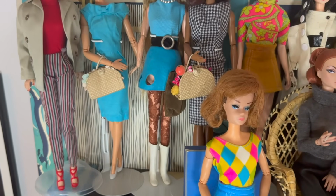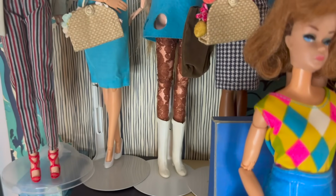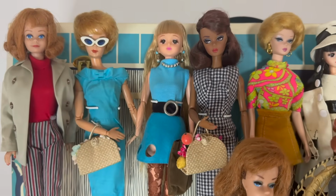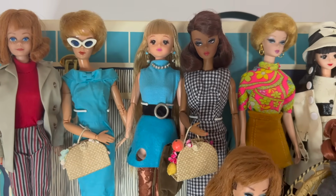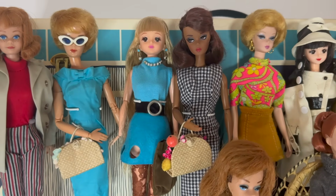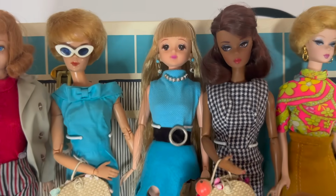She did come with shoes that did not fit on her feet, so I gave her these white go-go boots. This is one of my favorite looks for dolls, especially in mod costume. And so she's really cute. I love Jenny. I'm such a Jenny stan, and I want to add more of them to my collection. I obviously don't really have space for them, but you know, always looking on Amazon Japan to see what they have. But yeah, I love her. Look at her cute face.